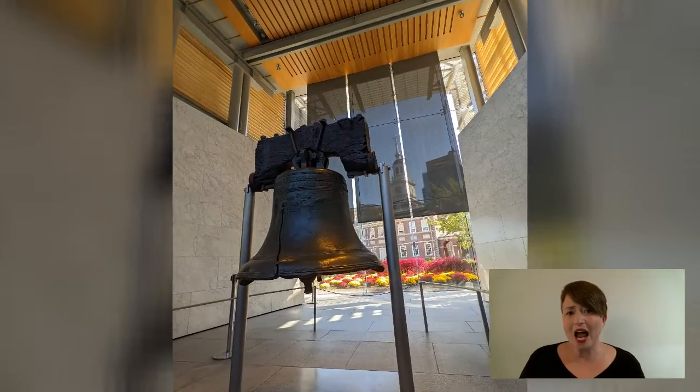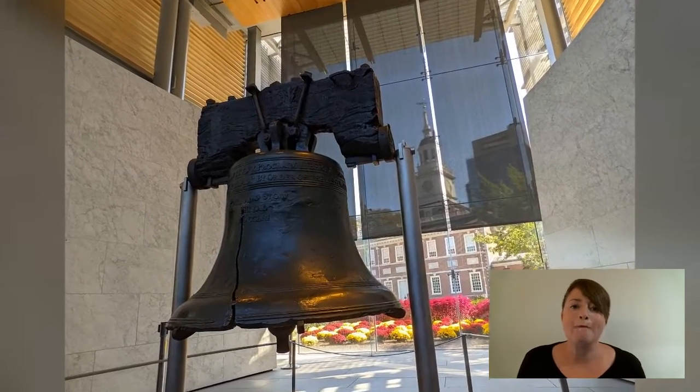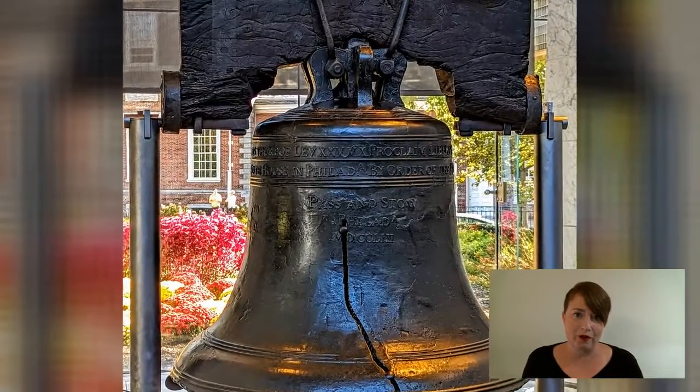But the bell isn't finished, its story isn't done. Now, by this time, the bell has never been past St. Louis. It has been moved around from place to place, but it's never gone further than St. Louis and therefore not much further than the Mississippi River.